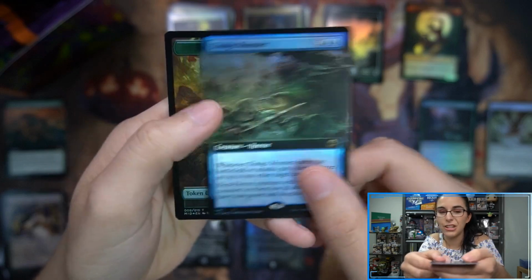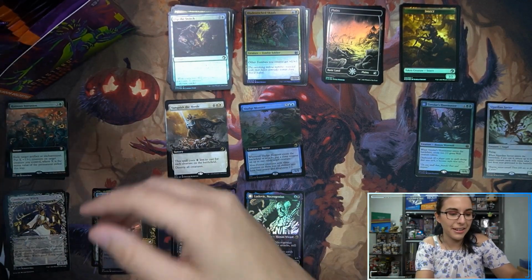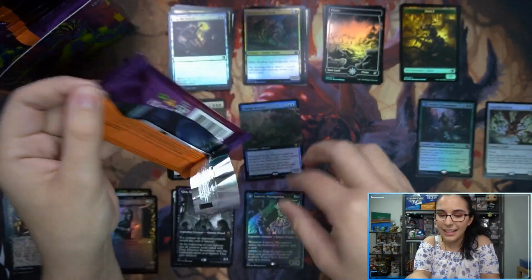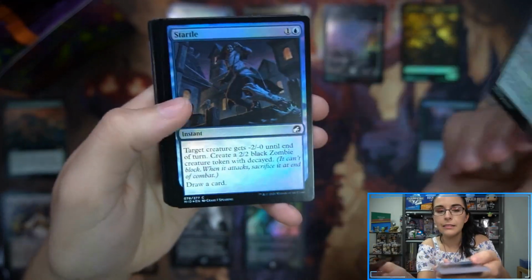We've seen so many Sludge Monster foils. They're everywhere. Almost as many as the Tainted Adversaries. One of these things is not like the other, but anyway, Sludge Monster extended art foil rare in that pack.